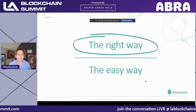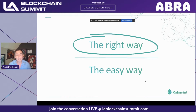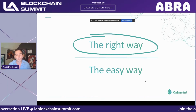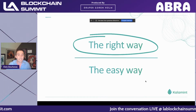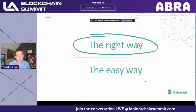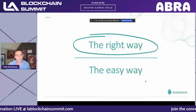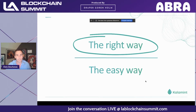So, knowing that, there are a few things that drive us day to day at Kalamint. We've built our platform knowing that there is a right way and an easy way. We have and always will choose the right way over the easy way. We watch other platforms sacrifice the ideals of blockchain and decentralization in order to accomplish goals quickly. We recognize that in the long run, those actions are sure to be detrimental to the growth and stability of this current movement into the digital renaissance.